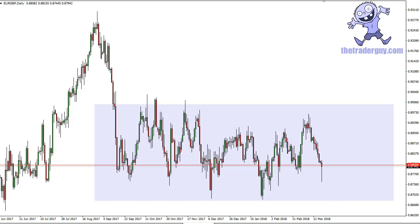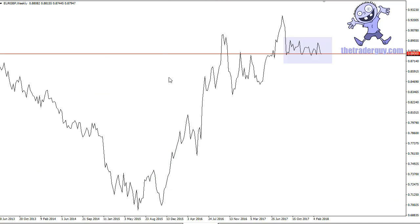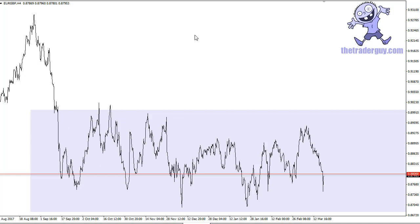And probably the easiest way to look at this chart is to maybe even go to the weekly, and you can see exactly how flat, even though it's varied a little bit in its bottom, how flat we really are. We'll go back out to 4 hour. You can see that it's been very noisy, and I think that's going to continue to be the case, but ultimately breaking above 88 would be a good sign.